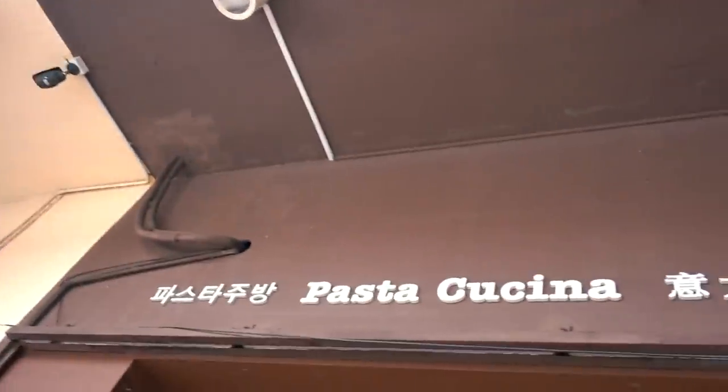We have just quickly stopped for lunch. We actually got Italian, we got pasta right here because we couldn't stop ourselves. Look out for the pasta cucina. It was really good.